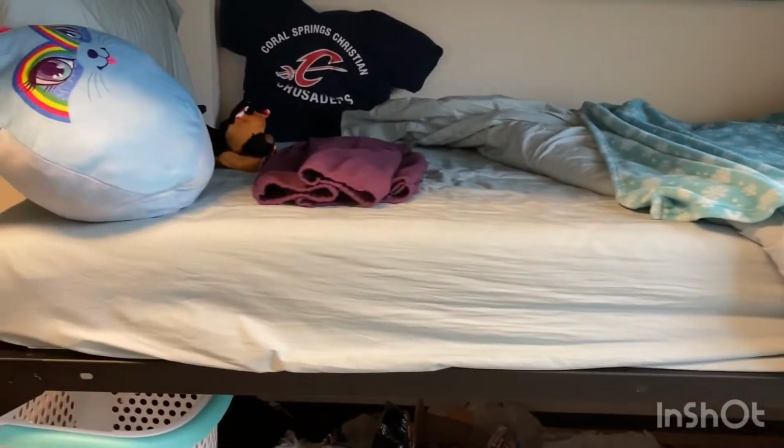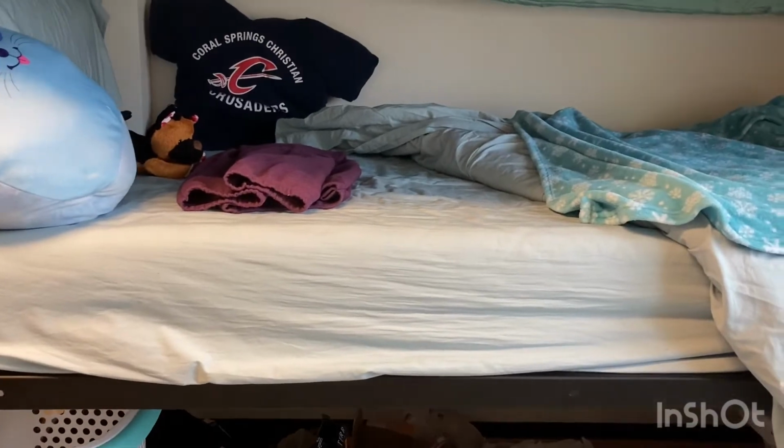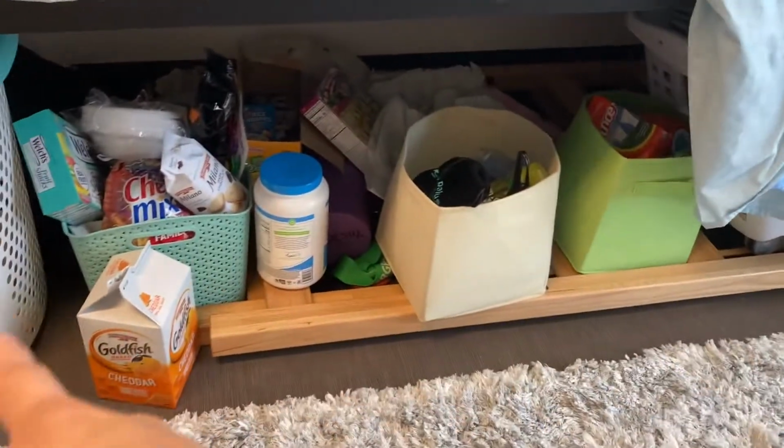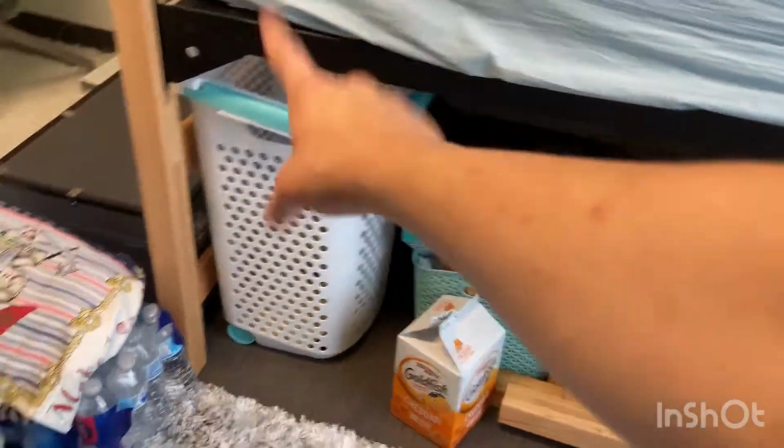So we moved our single beds to bunk beds, and this is what it looks like. And then below we have our snacks. That's kind of a mess. We wanted to put something across there, but we never ended up doing it. So we just have extra stuff that we need: my laundry basket, all of our snacks in there, and her laundry basket.